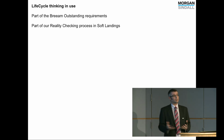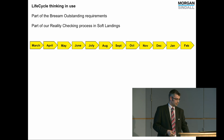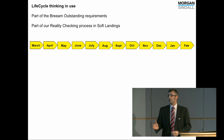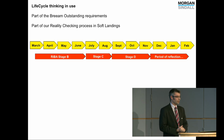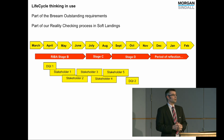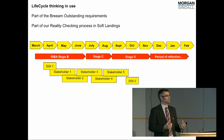And we as a design team wanted to look more in depth at the life cycle. So part of our reality checking and soft landings really helped us to get this over to the client. You can see a timeline here, which is roughly a year. You can see what we've been working on, where our REAP stages have fitted in. We started off quite formalised with the DQI process, which is quite a formal approach with stakeholder engagement meetings. This worked really well to get things moving.